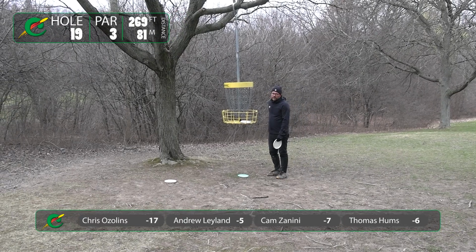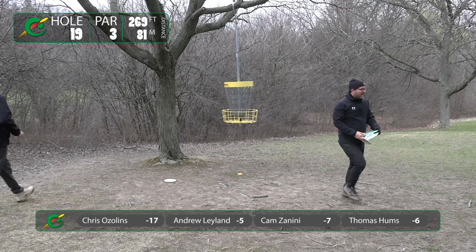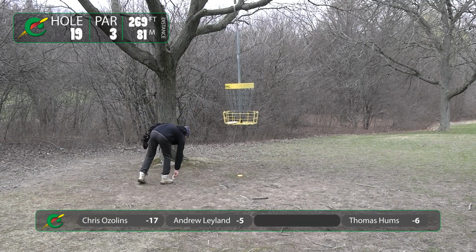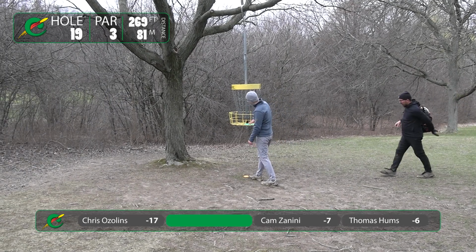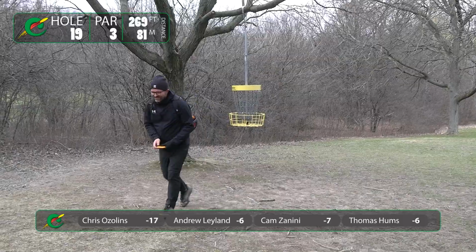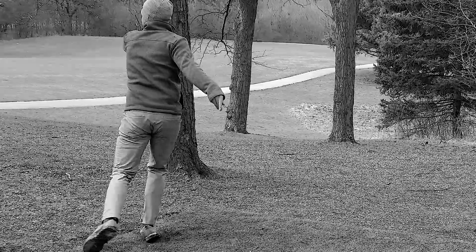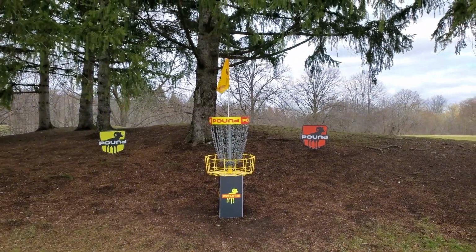Oz with an easy birdie. Marks his disc for him. Look at this. Now he's got to go putt from an awkward position. There we go. Mind drop games, I tell you. And he hits his head. Concussion. These guys are goofballs. Love to see him having fun out there. There you go. Follow through. Nice and smooth. Thank you, Pound Disc Golf.